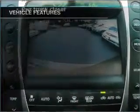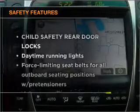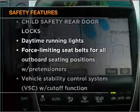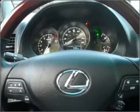Power door locks, power windows, power steering, cruise control. If safety is a high priority, rest assured knowing that these top safety components are included. Stability control, daytime running lights.